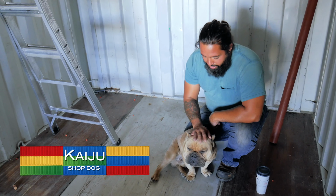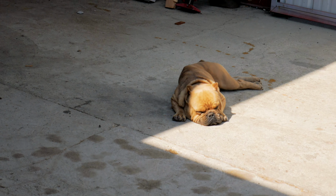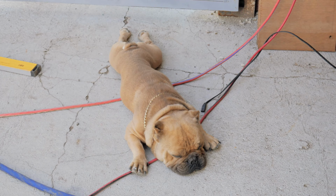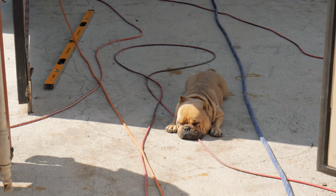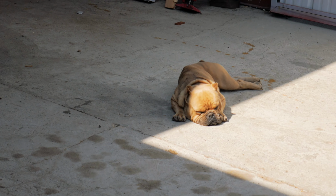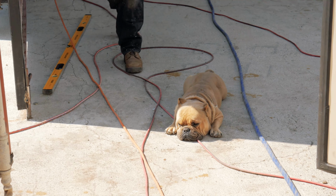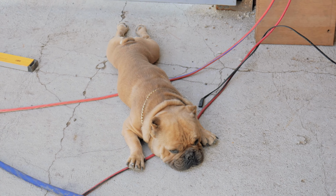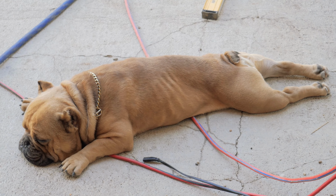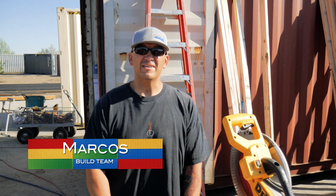This is my dog, Kaiju. He really likes to get his rest. That dog sleeps more than anything on the planet. Gio's dog sleeps almost as much as Gio. That's all a dog does is sleep.